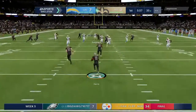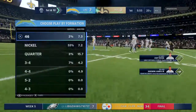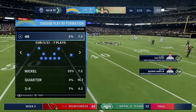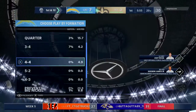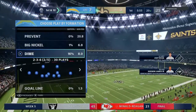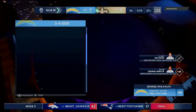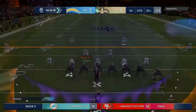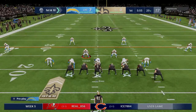Taken about 7 yards deep. The decision to bring it out ends up not being a good one. Costs him about 5 yards as he's tackled at the 20. Over 1st and 10 at their own 20-yard line. The Saints offense on the field, ready to get their drive started. And on the first drive, 3 and out.